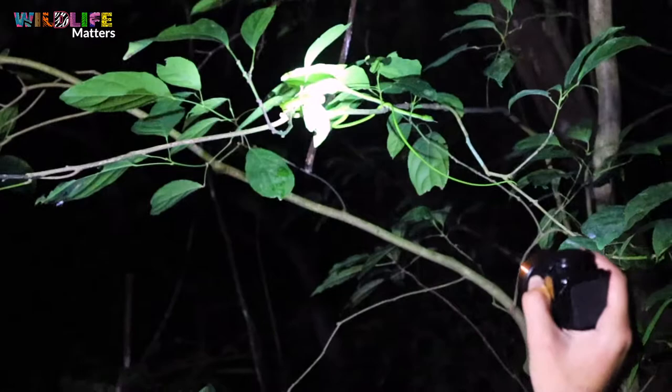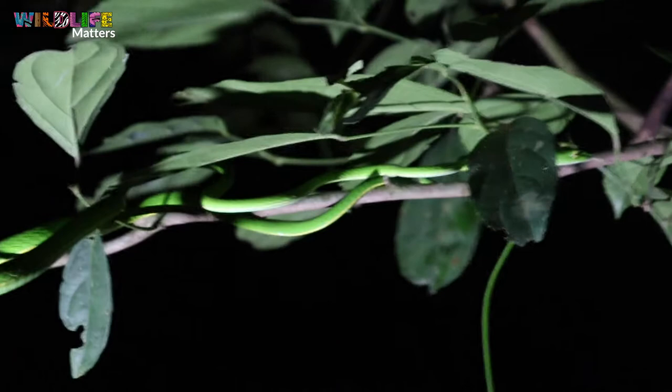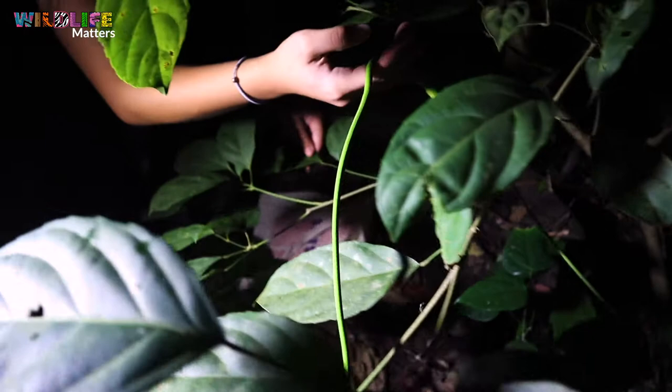Look, there's a vine snake. Look, look, look. So here we are up in the mountains exploring a rich tropical rainforest in a province called Laguna in the Philippines. We headed up at night not just to avoid the heat, but we were also hoping to run into some of its nocturnal residents.